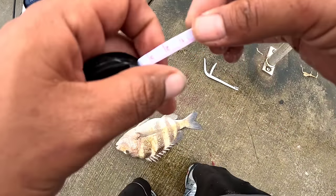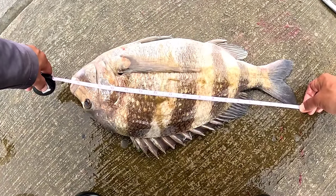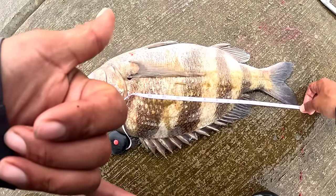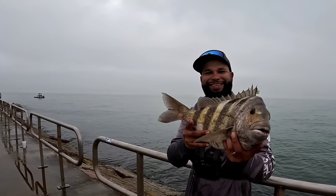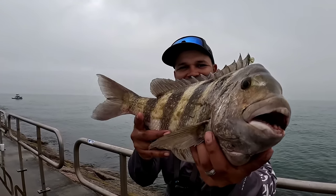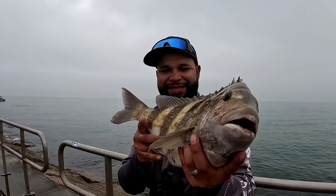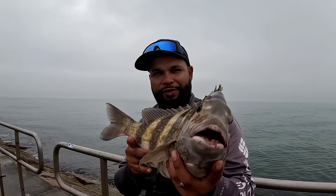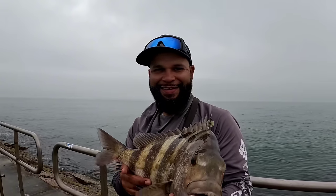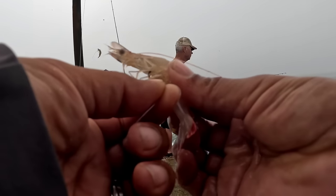All right, let's get a measurement on this second sheepshead, guys. From the tip of the tail to the mouth, that's a 20-inch sheepshead, guys. Let's freaking go. Number two is a big one. All right, guys, nice 20-inch sheepshead on that fresh dead cut-up shrimp, Carolina rig, tiny weight, size 3 Gamakatsu Octopus J, 40-pound fluoro, 30-pound on my main line, and these guys are stacked. Heck yeah, guys, this is number two. Let's get back out there and see what else we get.